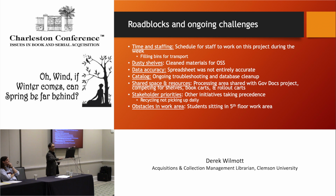Materials, you go down to any library, there's going to be some level of dust. This one was much dustier than we thought, so that was another issue. So we also had to keep around materials like lab coats, things like that, even masks in some cases, because some people were just a little extra sensitive to dust and such, taking those things into account. And as I said earlier, the data accuracy on spreadsheets wasn't always up to par, so we had to work around that. Cataloging, troubleshooting, and such.